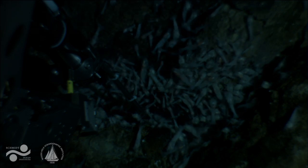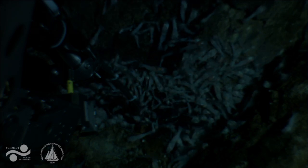So, lunch on the Falkor is served between 11:30 and 1. We let the crew, people going on shift change, eat first. But lunch is really fancy around here. It's really good. So, it's not to be missed. So, in the control van, we also go eat in shifts.